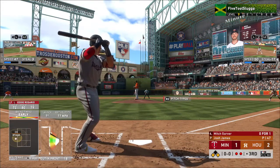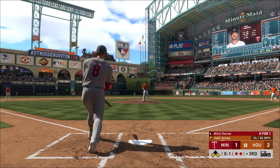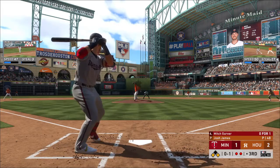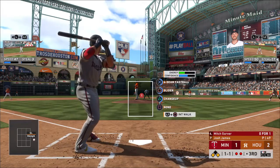The catcher, number 8, Mitch Garver. Standing in now, Mitch Garver, as he comes up empty on a pitch right down the middle for strike 1. He's 0 for 1 after grounding out in his only trip to the plate so far. And this misses the outside corner, so it's knotted up at 1-1.